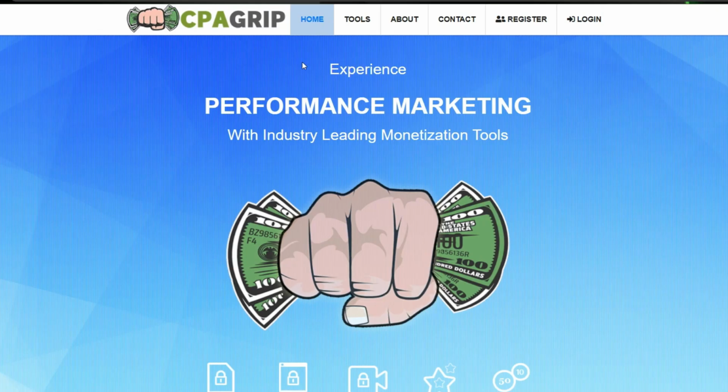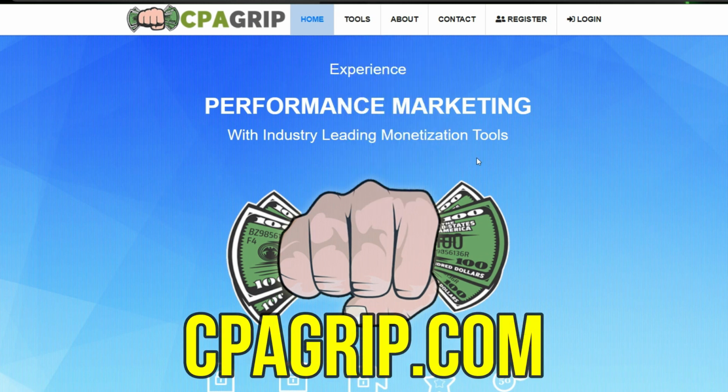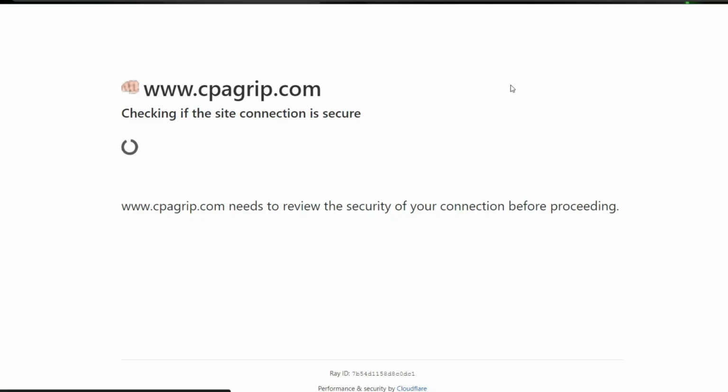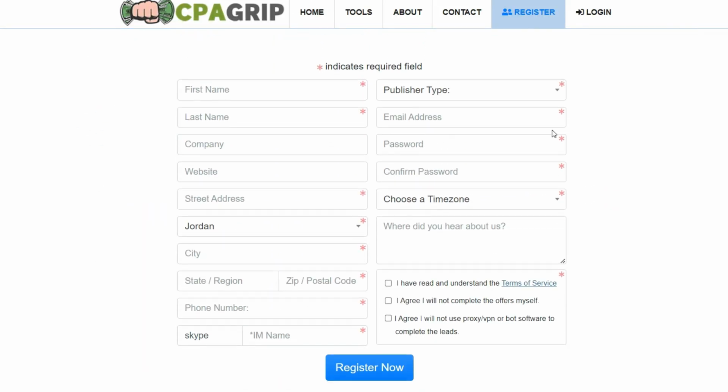Now that you understand how to utilize Google Translate, let's proceed to a different website. For example, that one you can see right here, cpagrip.com. Now go up here and click on that register button. It will send you to this page so that you can fill in all the required information. The required fields show a small red star at the corner, such as your first name, last name, street address, country, city, email, password, and much more.